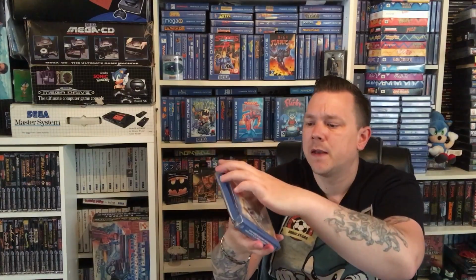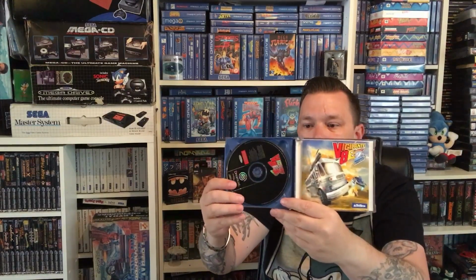First up, we've got Vigilante 8 Second Offense. Now, this is a game I thought I had in the collection. I know I've had it at some point over the years, whether I've traded it or whatever. But it's back in the collection, in good condition, no cracks, all the hinges are there. So yeah, one to add, excellent.